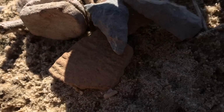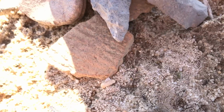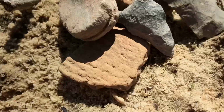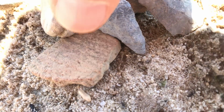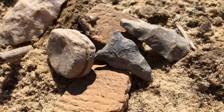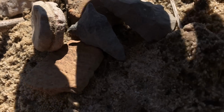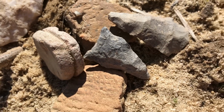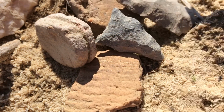That right there. If I can get a little more light on it. Look at that groove. I'm just impressed by that groove.